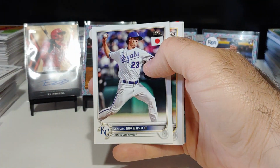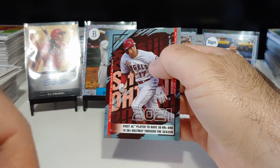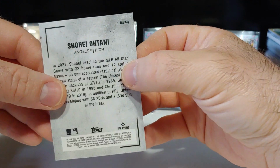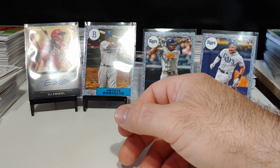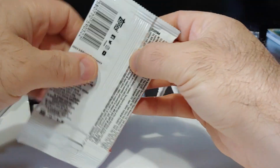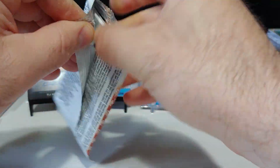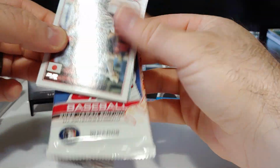There's a Kyle Rowley rookie, Altuve, Cedric Mullins, and Ohtani insert number 4. That Ohtani insert number 1 is a hard pull. Ripped a couple boxes, and I can't pull it. All right. Are we going to get any color in this box? There's Ohtani.